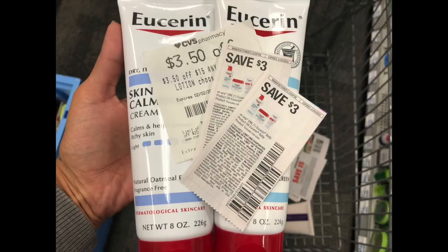$20.58. I had 2 $3 off 1 coupons that came out today in our Smart Source. And I also had a $3.50 off $15 lotion CRT. So the total works out to $11.08, but you're going to get back a $10 extra buck. So it works out to $1.08 for both of them, or 54 cents each. And what's great about the Eucerin is that it counts towards beauty.